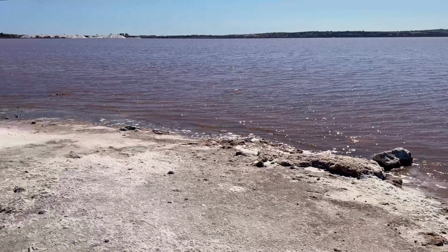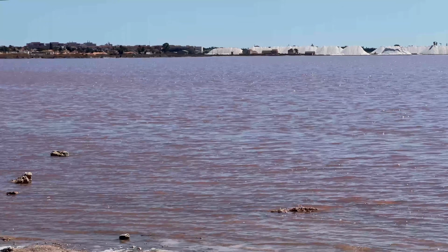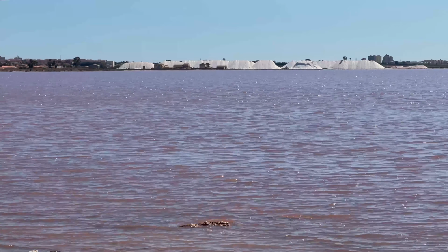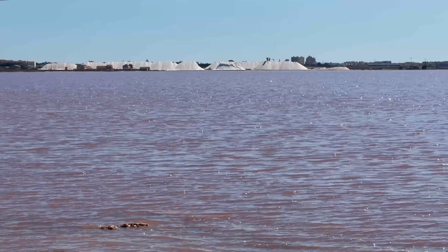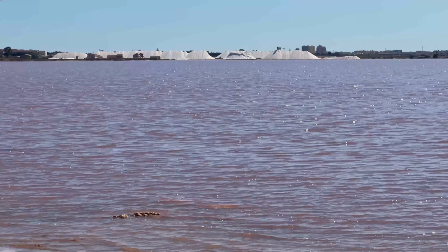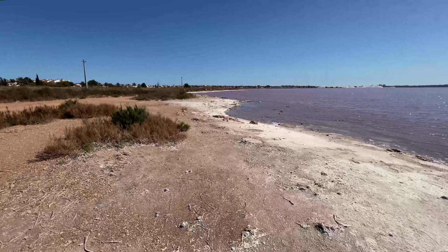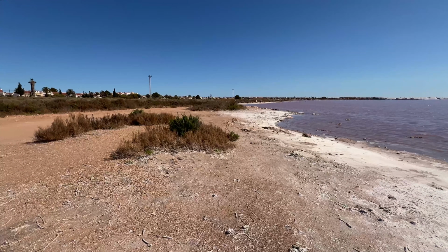And over there in the distance, going a little bit further, you can see the salt mounds which have been collected over the months, ready to be shipped off overseas, maybe to grit the roads in Scotland and Northern Europe. And there's quite a few people here today. A lot of people come down.